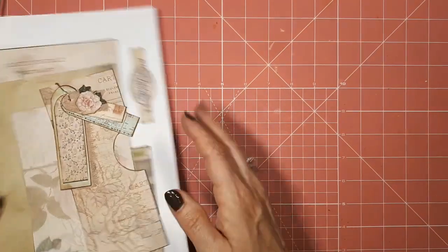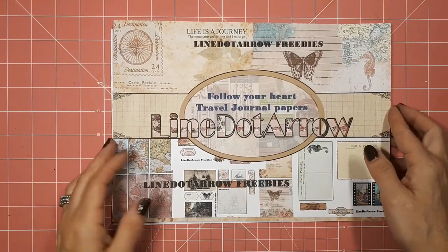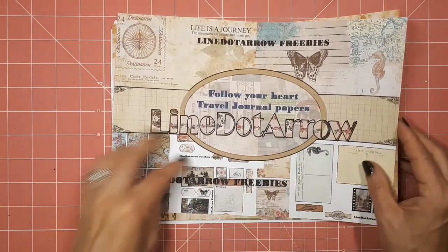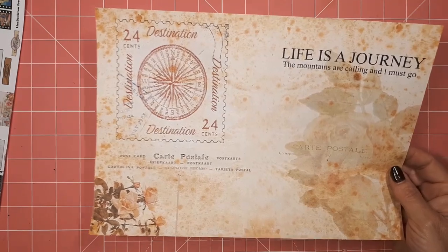So this is the kit, and then you also have the freebies. The freebies have 7 pages, and these are available in the Facebook group. And there are 2 journal pages. This is one of them. It goes very well with the original kit.